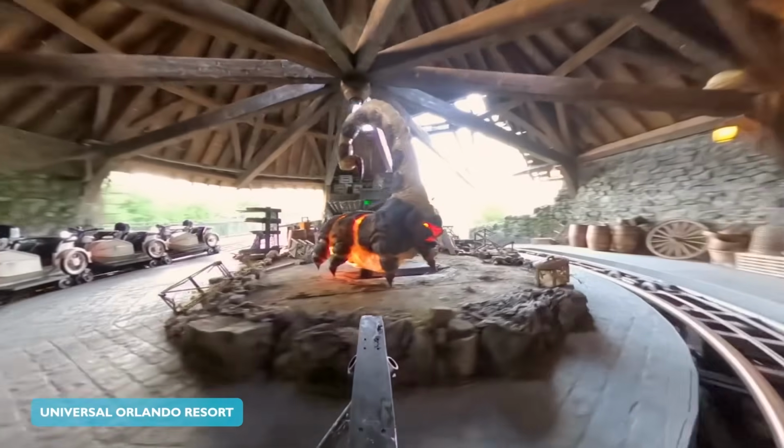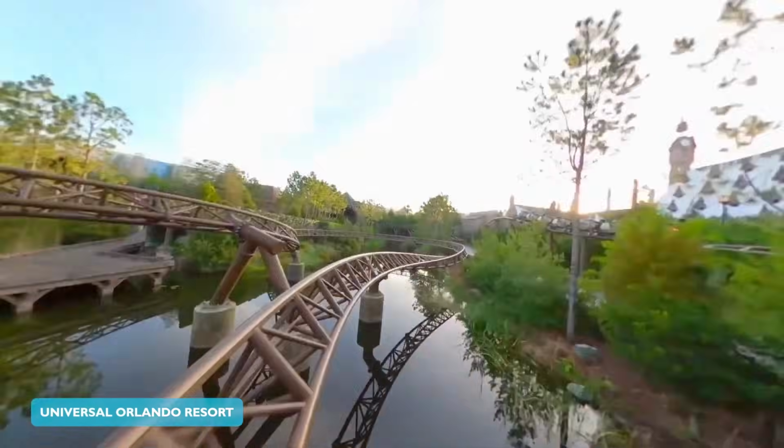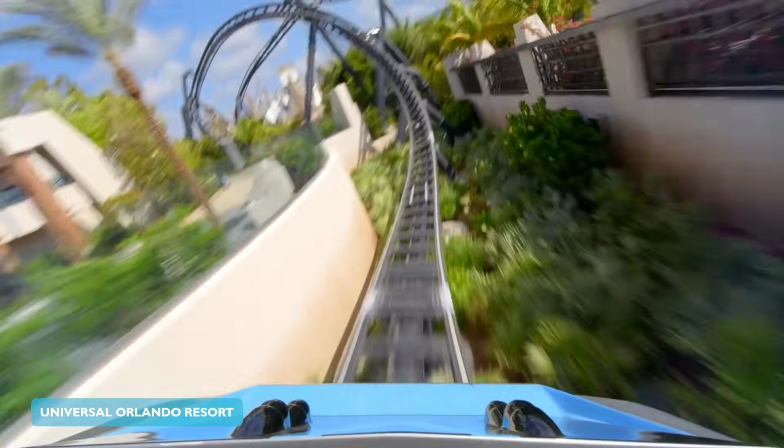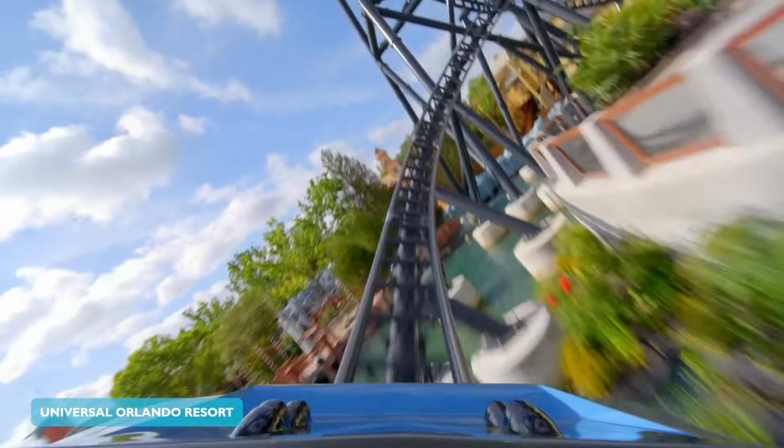One of the best perks of staying at any Universal hotel is you do get access to one of the theme parks an hour before the park opens. Right now it's Islands of Adventure, which means you can ride Hagrid's Magical Creatures Motorbike Adventure and Velocicoaster before the park actually opens, which is great because neither of those are on Express Pass, and obviously those are really popular. I obviously did not get up that early.